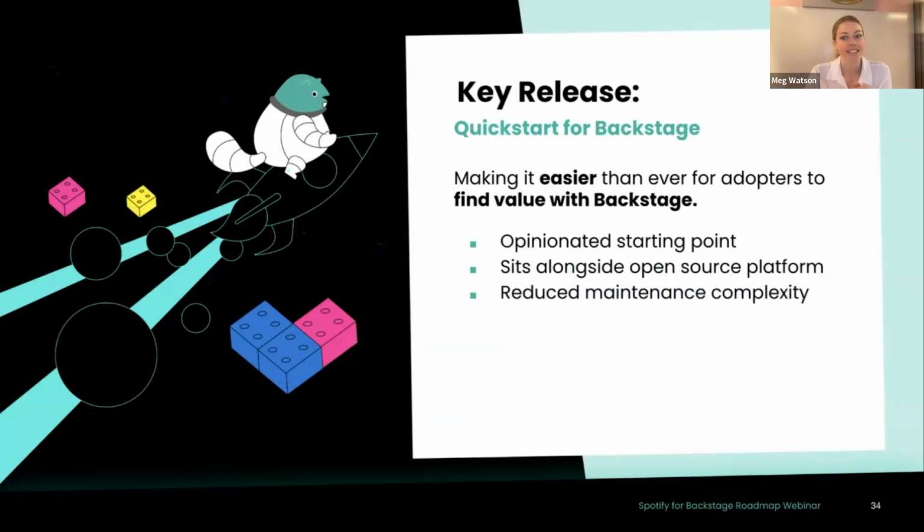Most notably, we're investing in a quick start for Backstage experience that will enable adopters to get up and running much faster by removing the need to stand up and maintain a code base in order to adopt Backstage. This means that adopters who use Quick Start will benefit from dramatically reduced cost of maintenance by reducing the need to make code changes or redeploy. Quick Start complements the open source framework, but will come prepared with built-in opinionation from Spotify. Our aim is for Quick Start to make it easier than ever to get started with Backstage, to find out how it can work for your development teams, and to enable you to really focus on building.